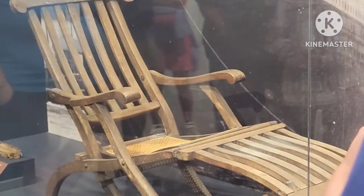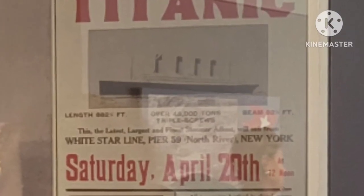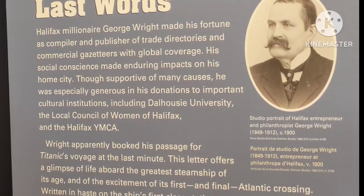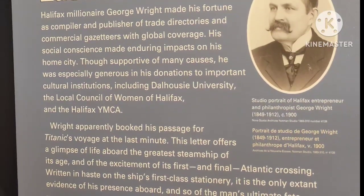This deck chair was recovered after being stolen, so now it's here at the museum, and a replica is out to sit on and take pictures, so you'll see Logan sitting in a picture of one.